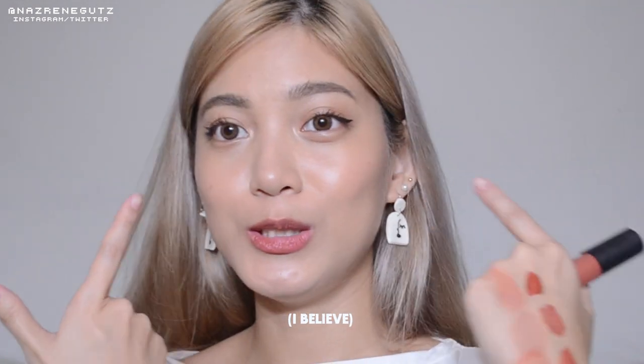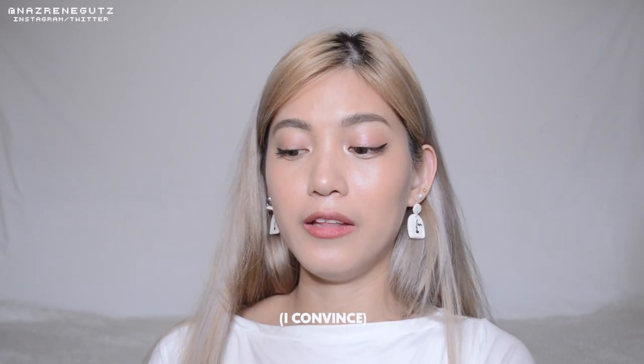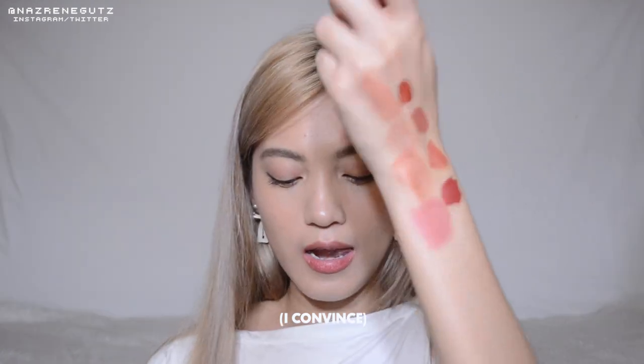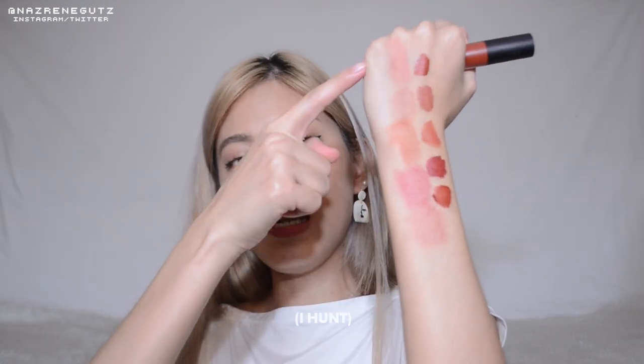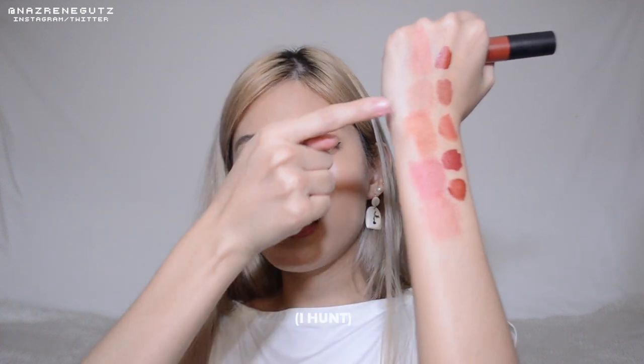Ang ganda niyang pang blush. See. And kita nyo naman yung color niya. Ang ganda, peachy. And then si I Convince, this one naman, para siyang may pagka-red, pero not too dark. Ganda niya, lakas makaputi. And then lastly, I have the shade I Hunt. Super nice on the lips. Maganda rin siyang pang blush. Actually, lahat tong mga to maganda pang blush. Except kay I Enchant kasi nude siya.